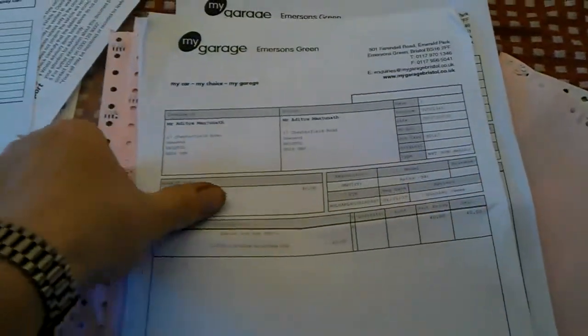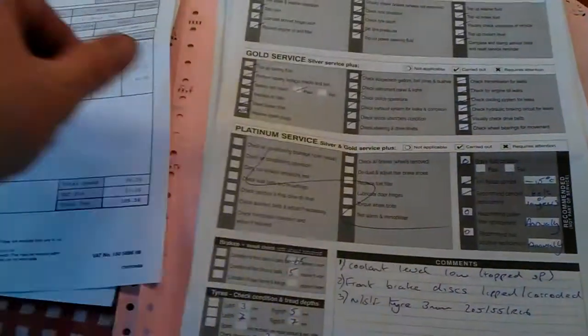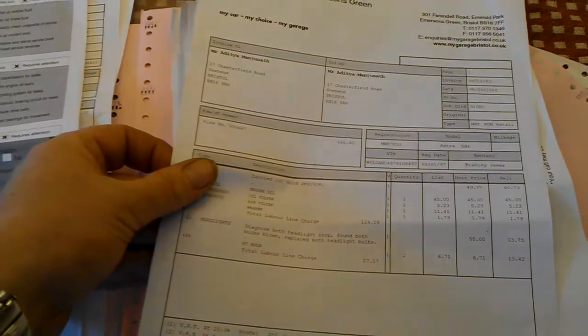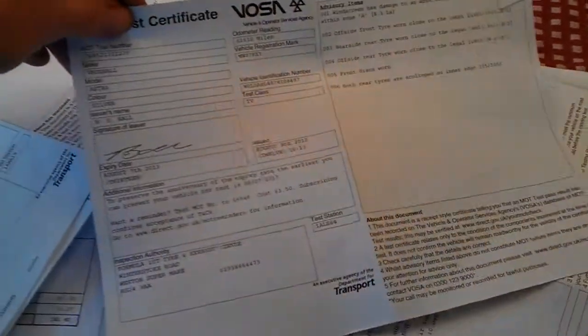So, MOT, 40 quid, £105. With a tyre, a service then at 95,39, which we've got a stamp for there, and a receipt for that, £181, which was a service, looks like an oil filter, engine oil, air filter, washer bottle, some bulbs, etc. We've got a date for that, and that's that stamp at 90,000. Then a previous MOT, no advisories on that one.